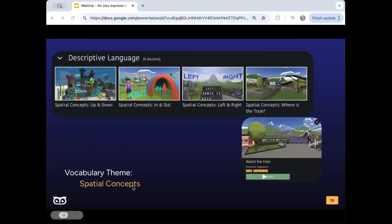So the next vocabulary theme is spatial concepts. We do have some content here for spatial concepts that's under a skill category called descriptive language. And these are pretty simple ones. The first two are up and down, the second two are in and out, and the third two are left and right. That's where the different trains come in.